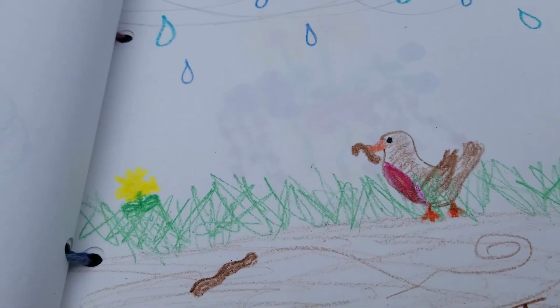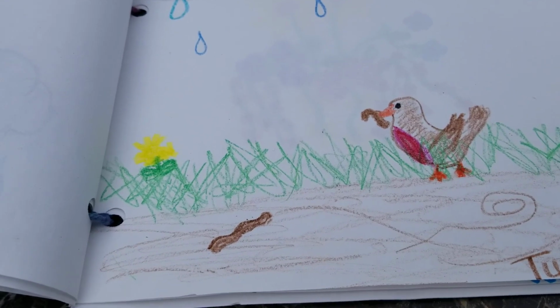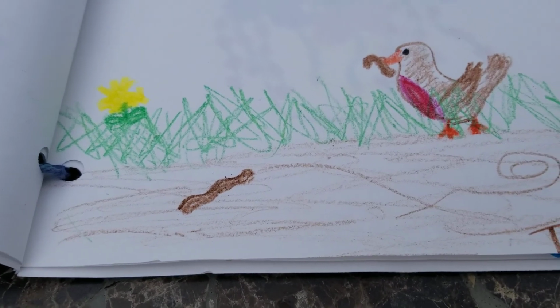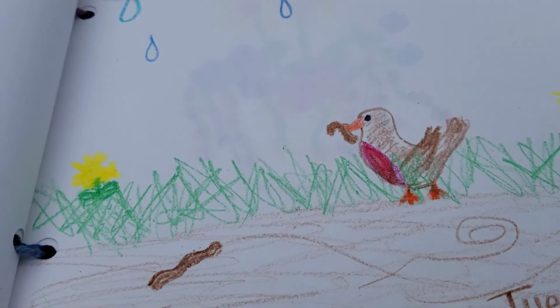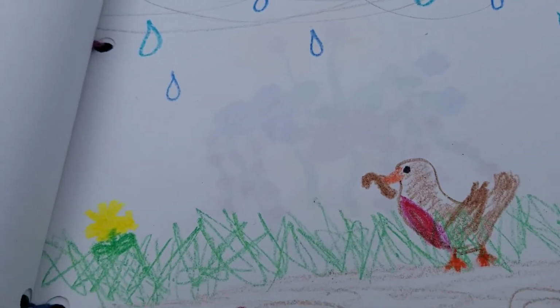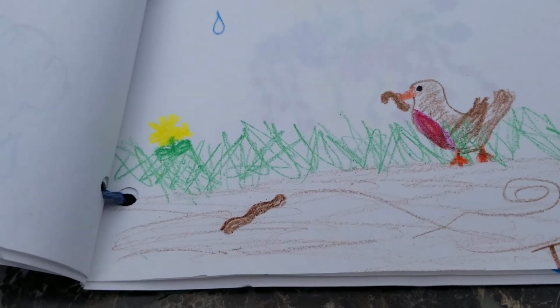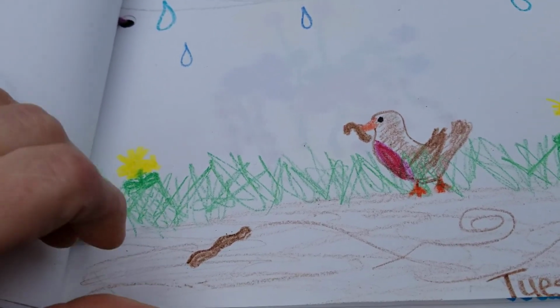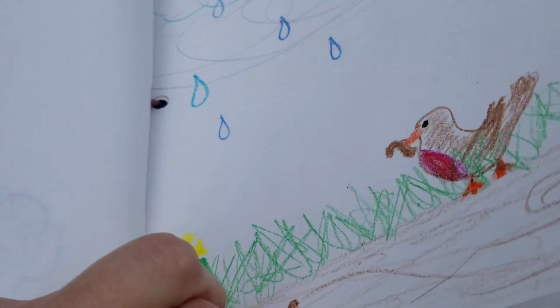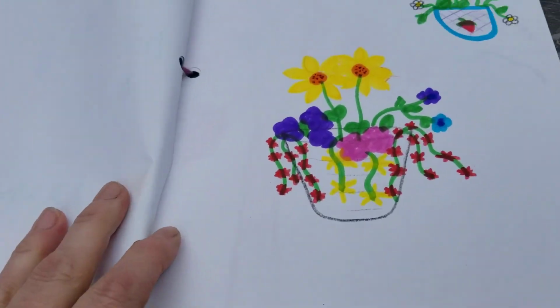Also on Tuesday, I saw that there were different birds that came out. When it's rainy, different birds like to come and get the worms. Some birds like to eat seeds, like on the pine cone feeder, and some birds like to eat worms. So I drew a robin, because on Tuesday, the robins were out pecking in my grass, looking for all the worms. So you'll see different things when you have different kinds of weather. Doesn't always have to be sunny to see what's happening.